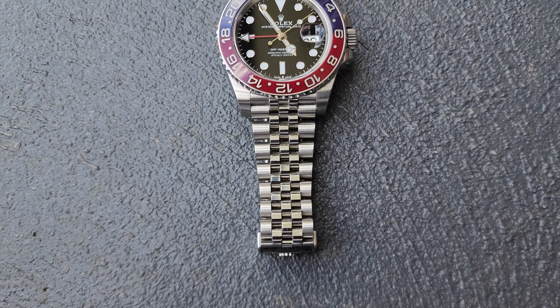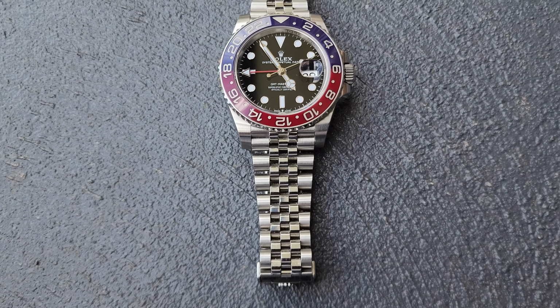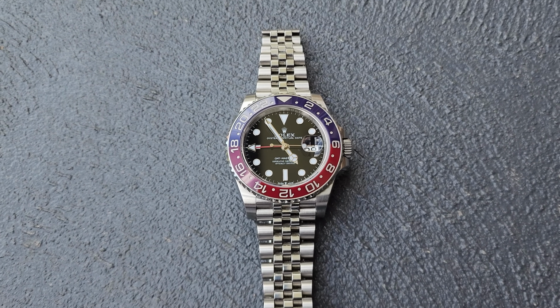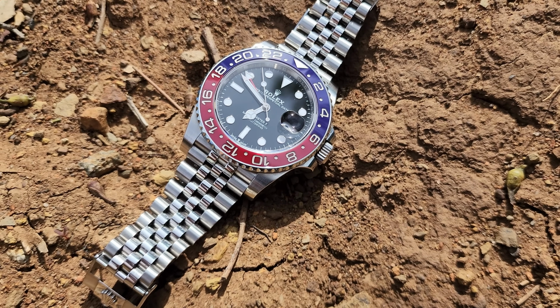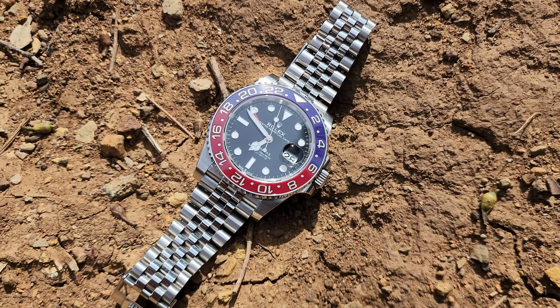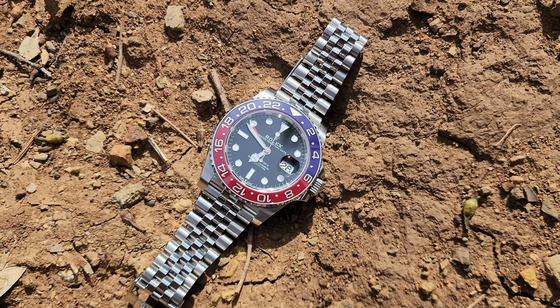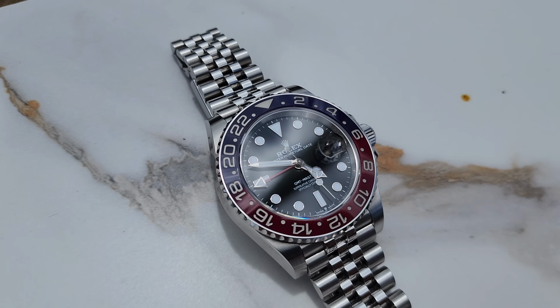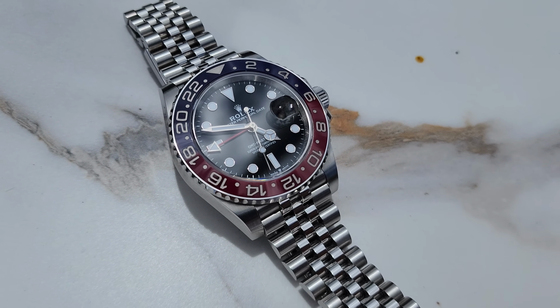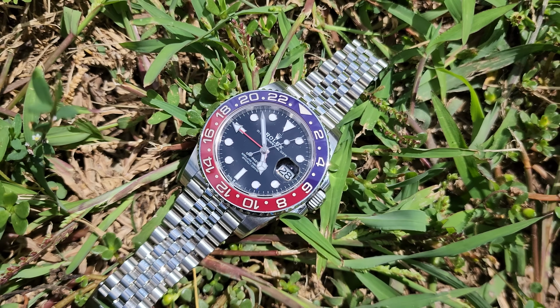I'm from Australia and the retail price may differ depending on where you're from, but if we look at its current retail price of 17,850 Australian dollars, I'm not sure if I could recommend it either. If this was a few years ago, it could have made a case for itself, but Rolex have implemented multiple price increases over the years and this watch has crept up in price rather quickly, making it harder to afford and justify.